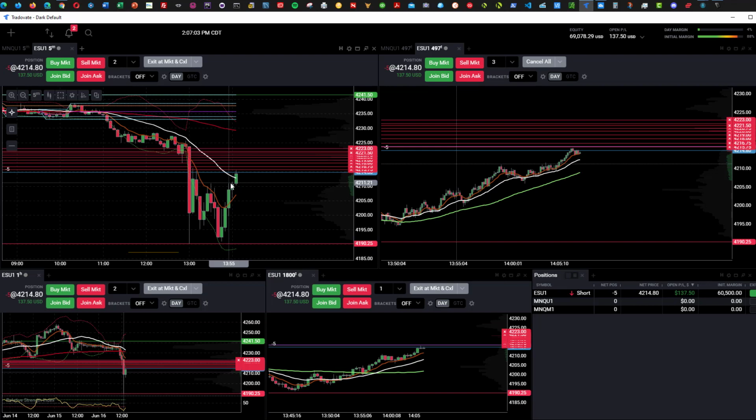This is a momentum trade. It is not a fade trade. We're no longer in a fade. We're in a momentum trade now. It's 14:07, so we're expecting the sell-off to hit pretty fierce here, maybe in the next 5 to 10 minutes. If it doesn't, then we're on the wrong side of this trade.